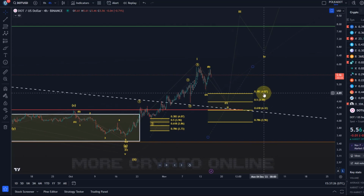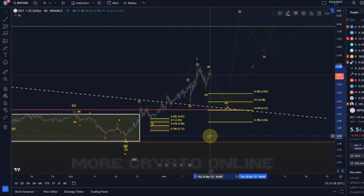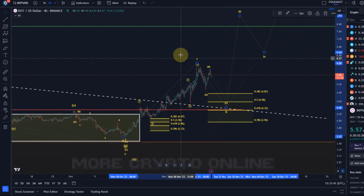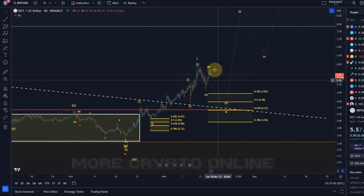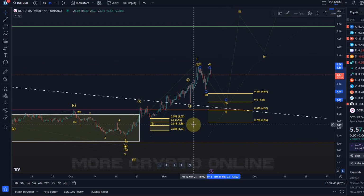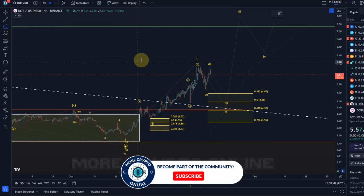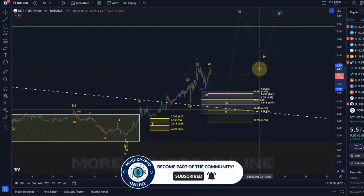It is quite an unclear structure to the upside, so I cannot rule out further extensions from here, and it would need to break below that A wave low at $5.03 to really confirm to me that we are now in this deeper wave 2. So if this is an ABC structure, then it might have topped in that B wave there and might be coming down now in wave C. If I give you a target for that by taking the length of the A wave, then we go to the high of the B wave.